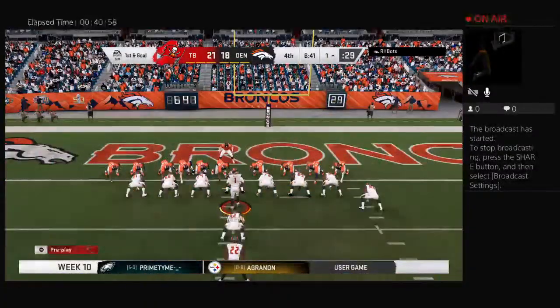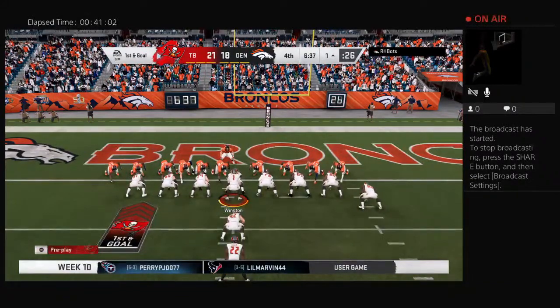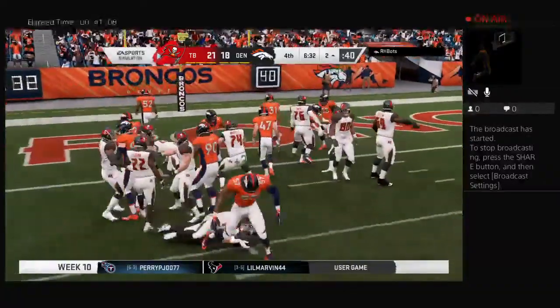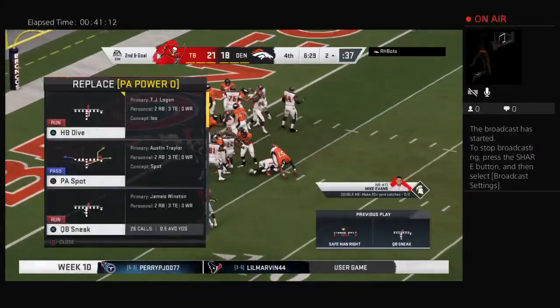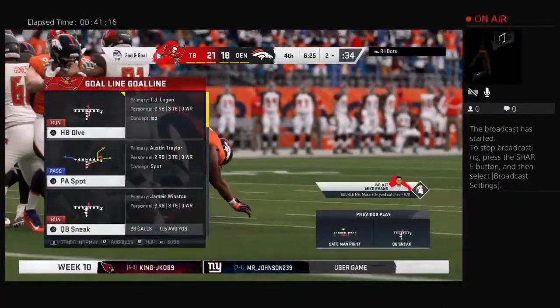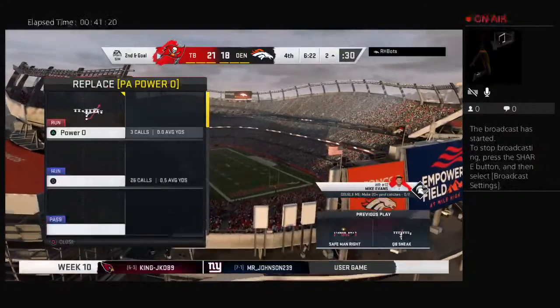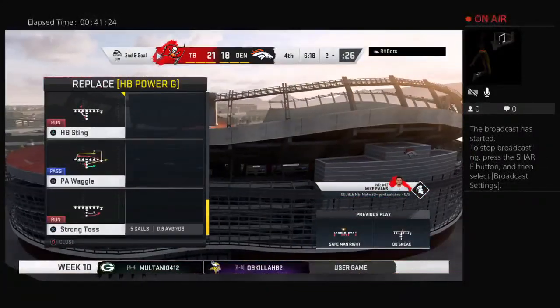So 1st and goal, 6 points here would go a long way toward wrapping this one up. Hey, switch gears, switch gears. Winston sneaking it, and he'll actually lose a little bit of yardage here. Back to the 2. It's a loss of a yard there, and now 2nd down. Oh, no dice there. That is excellent penetration. They give him no lane whatsoever to try and sneak the football across, and in fact, he'll wind up losing ground on 1st down.